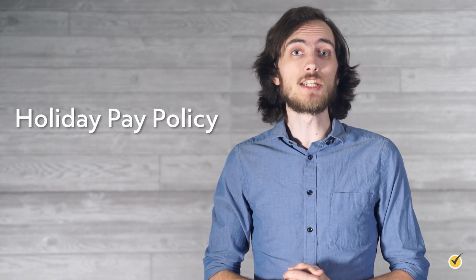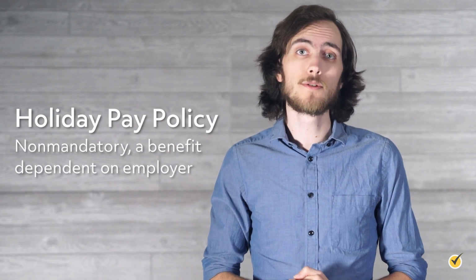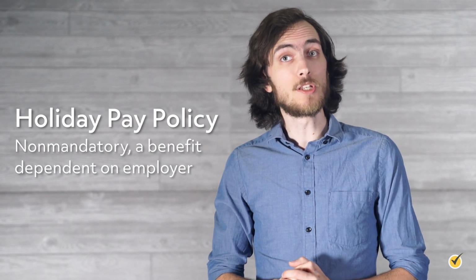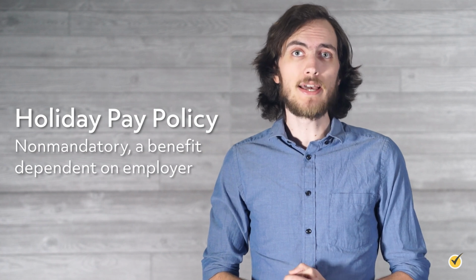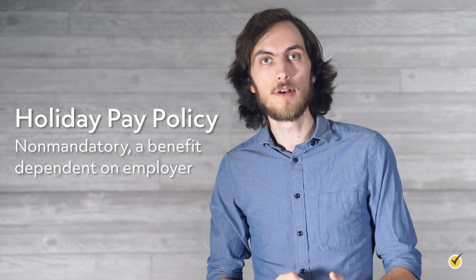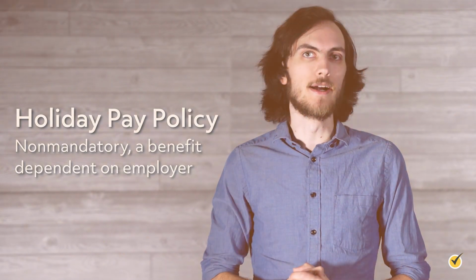Since holiday pay is not mandatory of employers, some may not offer it to their employees. For those that do, they may opt to pay their employees at an increased pay rate, such as time and a half or double time. As an alternative, they may pay at a set rate, such as an extra $1 per hour, or a differential for each hour worked. We'll talk more about differentials later on.